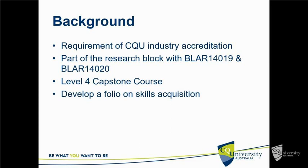You've got to develop a folio on your skills that you've got now. You've acquired skills while you've been working and at university. You've probably never sat down and critically reviewed what you've learned and how you've improved from year 1 to whichever year you're in now. Quite a lot of the skills that will be involved in this course that you're going to record are probably what we would call soft skills.